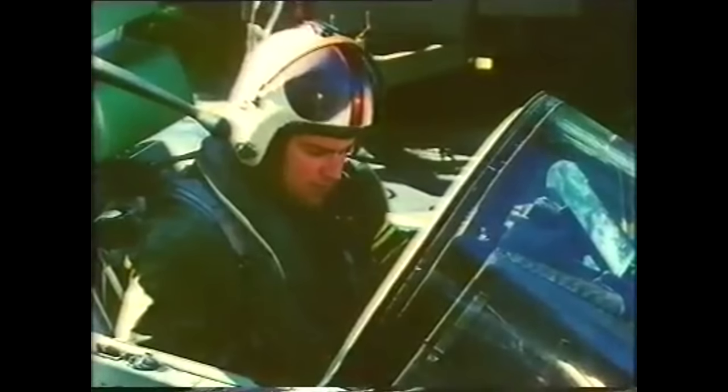Although the Viggen started development in 1967, it packed an advanced avionics suite that you wouldn't think possible during that time period. In the era of analog electronics and large circuit board computers that took up the space of a large closet, the Viggen was cutting edge.